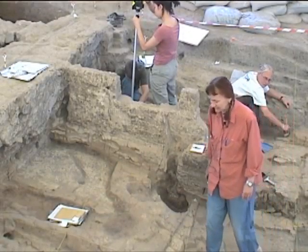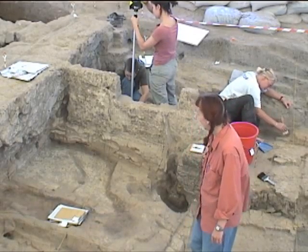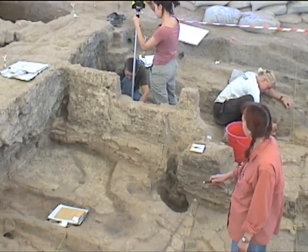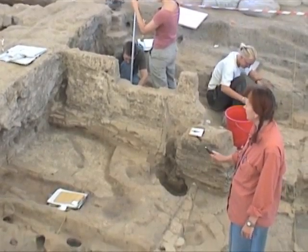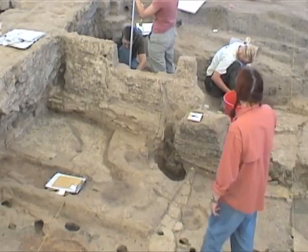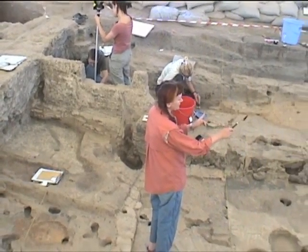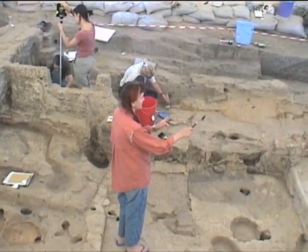Okay, today is, I don't know what date is today, 12th of August 2000. And we are looking at, from the east side, at the east wall face of our internal wall, feature 161, and then our screen wall, and the continuation of it is our internal wall, feature 160.